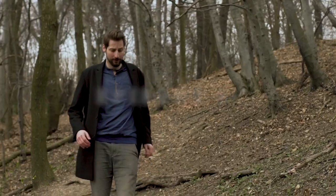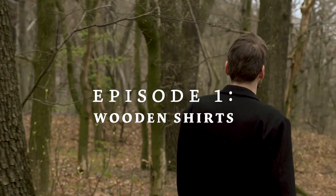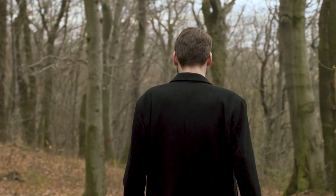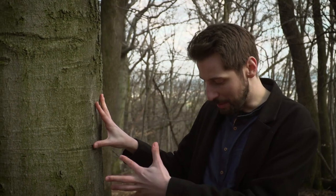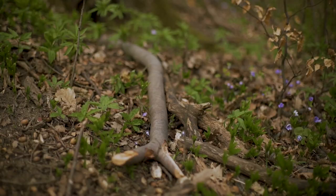We are here in a forest near Vienna. In this episode, I will show you the process of how textiles can be made from wood. The shirt I'm wearing is made completely out of wood. Completely, 100%. This is somehow being produced into this, but how, I'm not quite sure. Do you have to cut the wood extremely thin in order to make this?